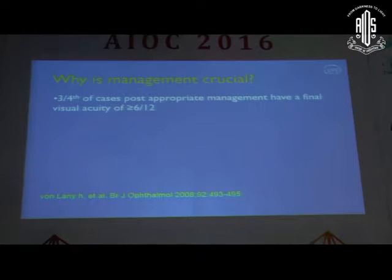Many of them would actually reach 20/20 vision, and most of them would reach a quite appreciable, acceptable level of vision. One of these studies done with a large case series from UK actually showed that more than 3/4 of the cases, that is 75% of the cases with a dropped nucleus when adequately and well managed, have a final visual acuity of more than 6/12 at any time after 1 month follow-up.